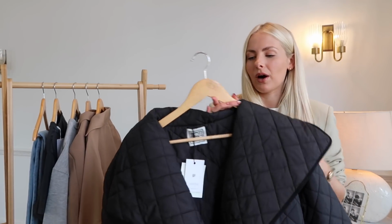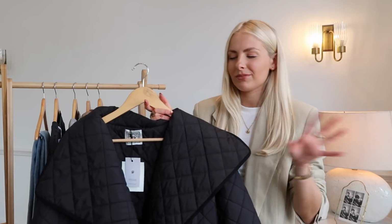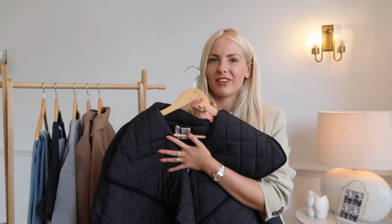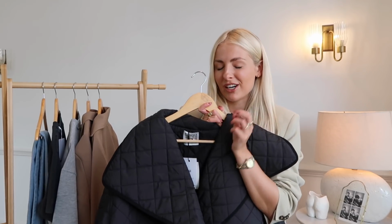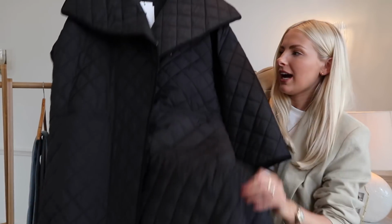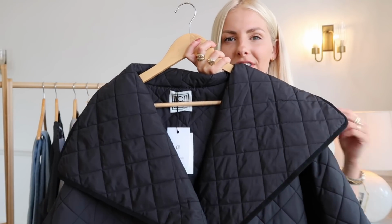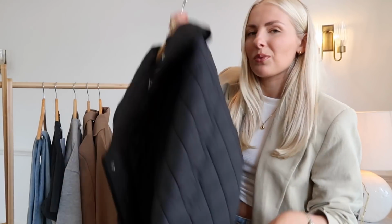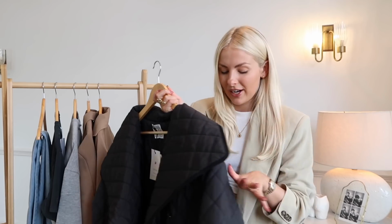Next up, let's talk about this one. So this is the Totême quilted jacket. Totême, not really sure. It's the quilted jacket. Now, this has been all over Instagram. I've seen so many fashion bloggers talking about this jacket, and I'm not surprised because it's really cool. It is a quilted maxi style jacket, as you can see. It's got really big lapels here, which I think makes it look really cool. And then it has slits at the side, so it's nice and easy to walk in, because often I feel like if puffer jackets don't have a slit, you look a bit like a penguin, so I'm really happy that this does.